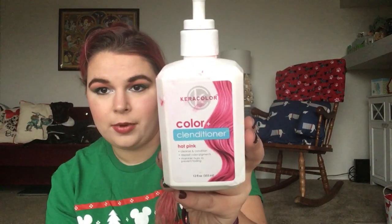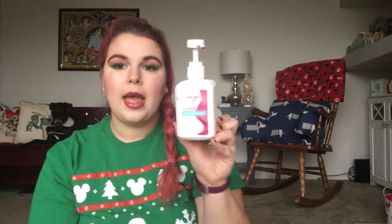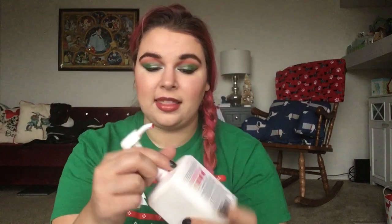So I went to Ulta to try to find something, and I found this. This is the KeraColor Color and Conditioner in hot pink. Here we are. I want to say it's $22, and it's got 12 ounces of product, and it's supposed to help your hair turn hot pink. So I started using this because, again, my hair was bleached. And the product itself is pink. Sorry, you can tell it's almost out.